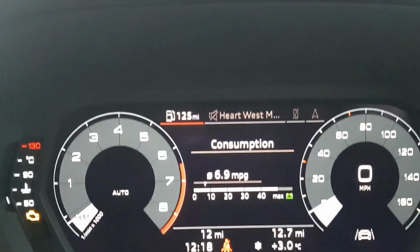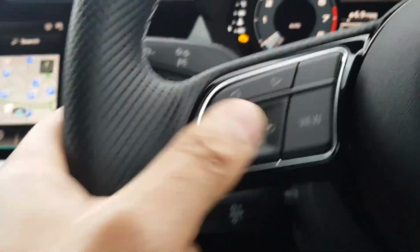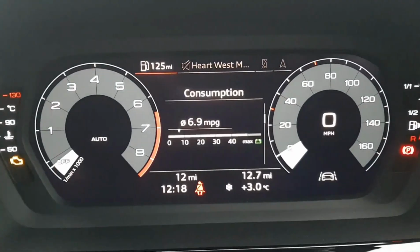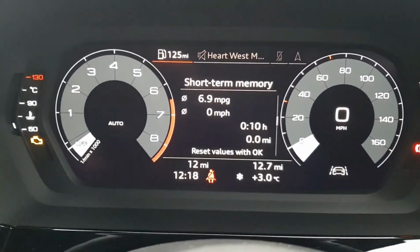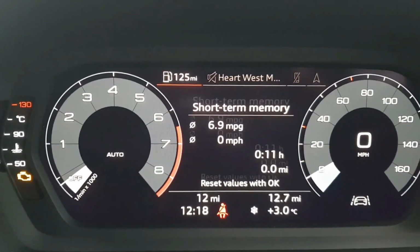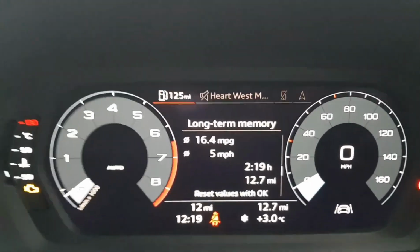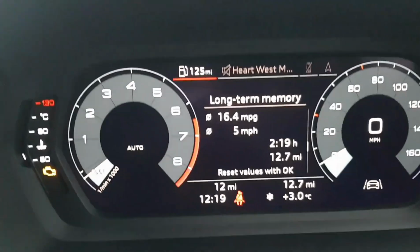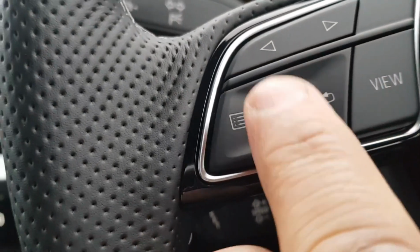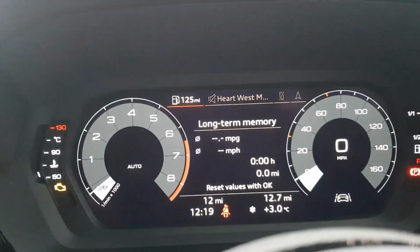So the first tab, the red tab, is the car information. So by scrolling down on this button here, you can go through the different parameters. So we've got miles per gallon, current consumption, short-term, long-term memory, so average miles per gallon, average miles per hour, driving time, etc. You've got a long-term memory there as well. To reset any of these parameters, it says there, reset values with OK. What it means by that is OK is actually pressing in this scroll. So press and hold that, reset.